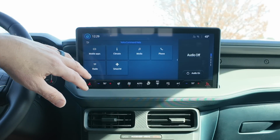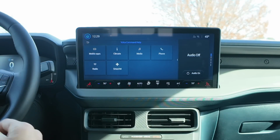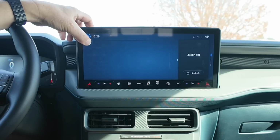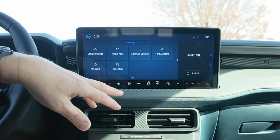So a lot of people, physical buttons, they're gone. Use your voice. Try it out after a while. And just like with anything, it takes some practice before it becomes something easier to use. But do try that out and see how that works. We'll leave that on for now.